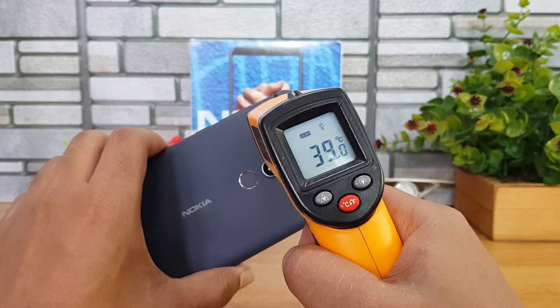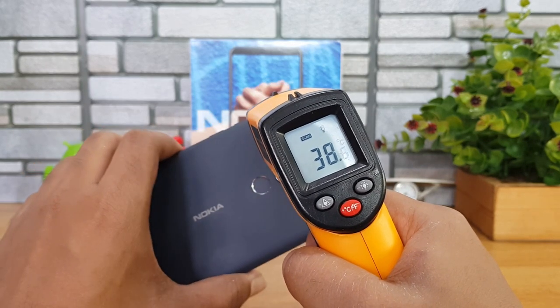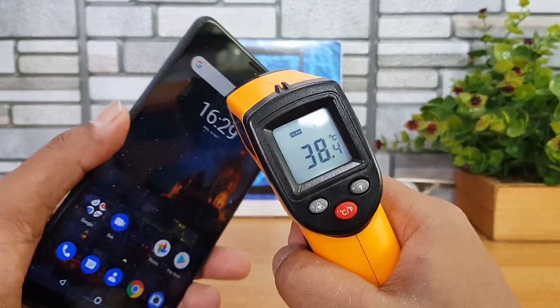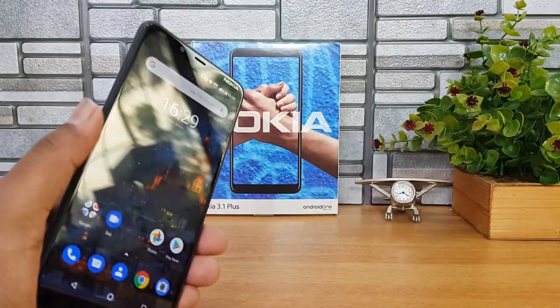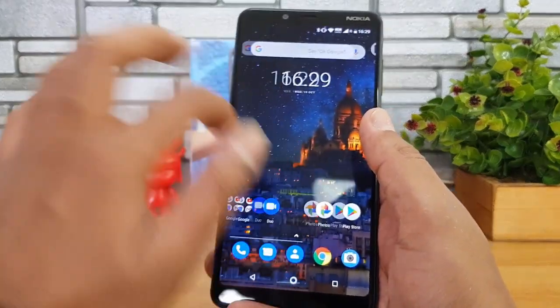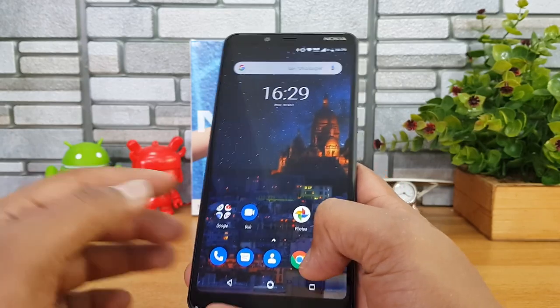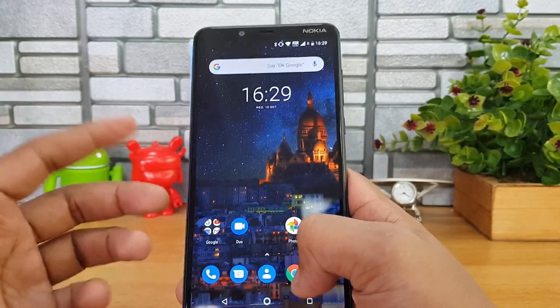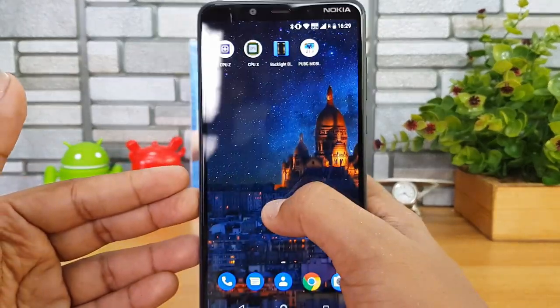And let's see the temperature. You can see that it's just nominal increase around 38.7. So that's the temperature. And on the display, it's 39.5. So it is definitely not suited for heavy gaming because it's more or less a budget smartphone. So not really suited for intensive gaming. Now let's move on to PUBG Mobile. So probably Asphalt 8 would play much better because the graphic intensity is not that high.